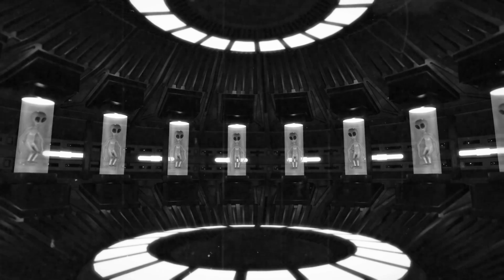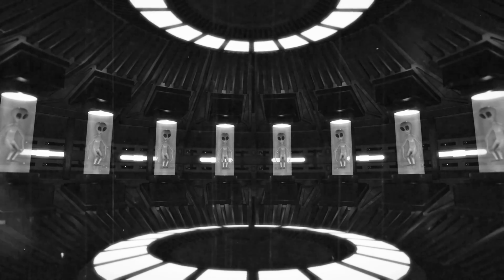I did get a chance to look inside the craft on only one occasion, and this was important because where the reactor sat might have been critical to how it operated.